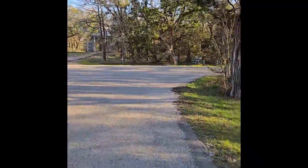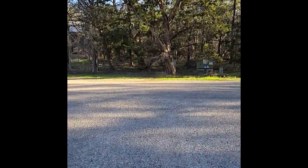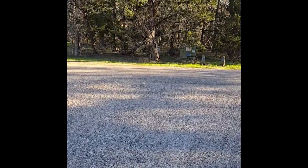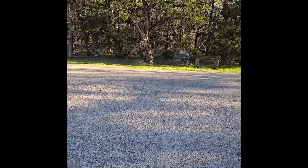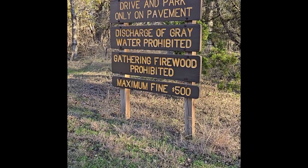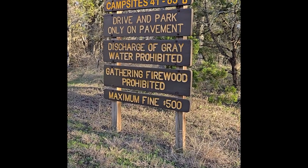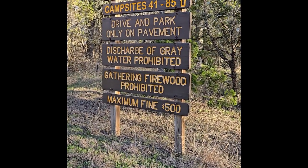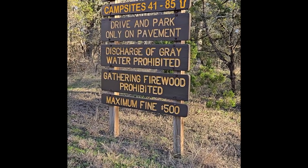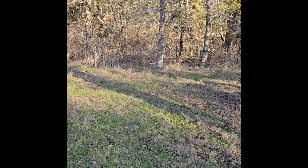Alright, I'm going to stop right here and head on over to the other camping area, because it's a pretty hilly there and that scooter goes a little slow. I'll pick you right back up. Alright. We're going to pick right back up where we were, right down the hill a little bit, probably about 400 or 500 yards. This is the Big Oak area, 1 through 40. And we'll go check this out.